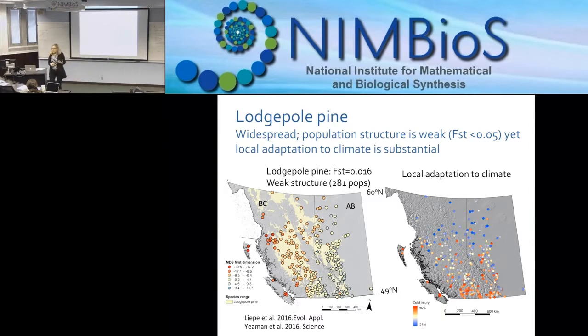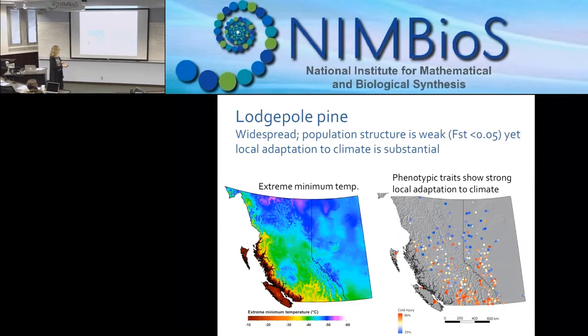When we look at phenotypic data, here we have artificial cold hardiness test data, and the blue circles say things were very cold hardy, and the red say that they were not cold hardy, and we have a general pattern that agrees strongly with modeled climate surface for extreme minimum temperature.